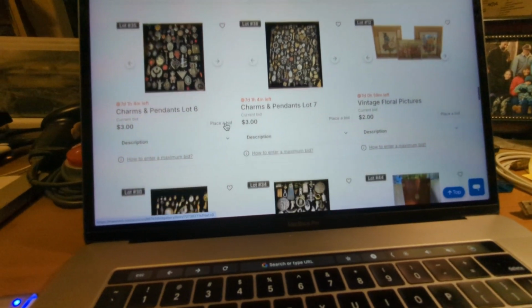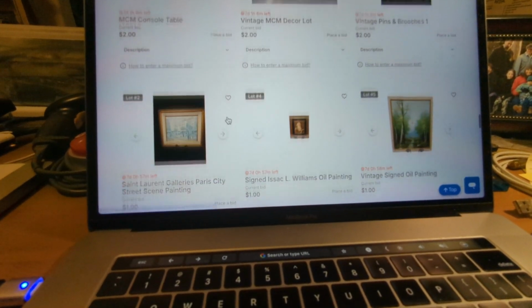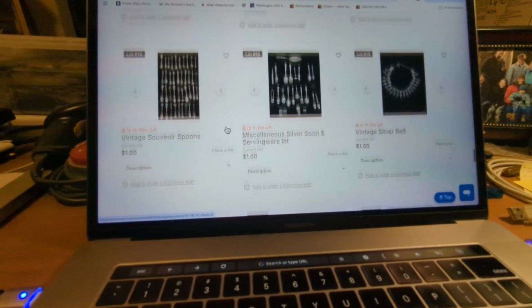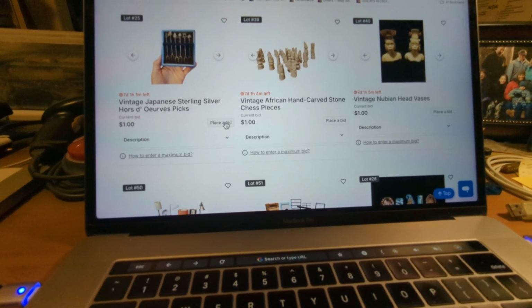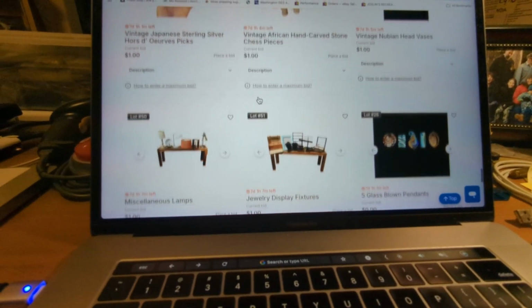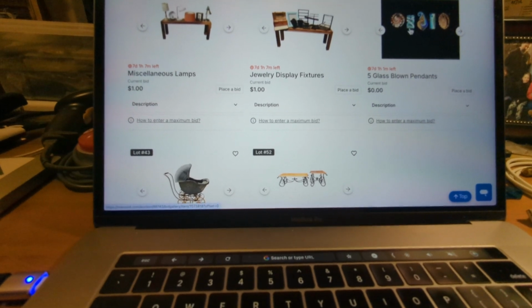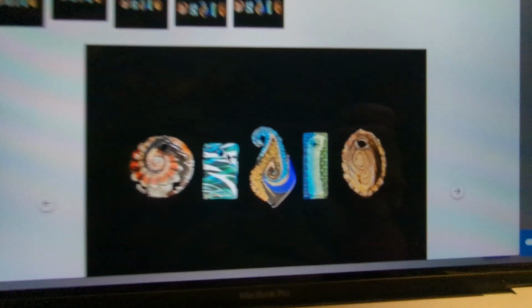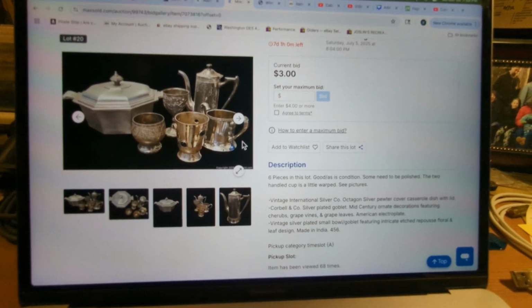Look at all these charms and pendants. Don't know if this was a store or a lifetime collector, but it's all going up at auction now. Here's some blown glass ones. These can be interesting.